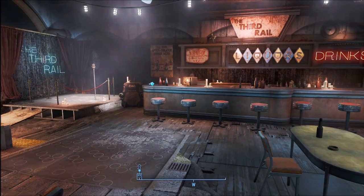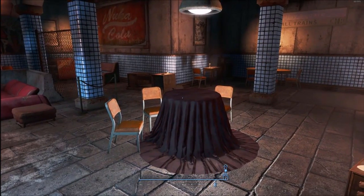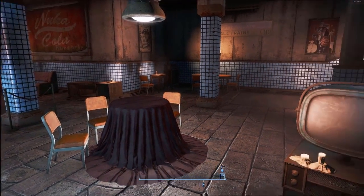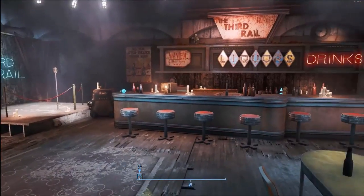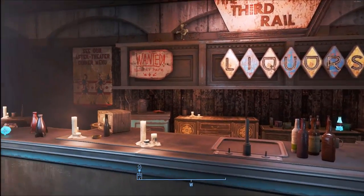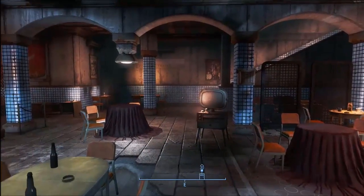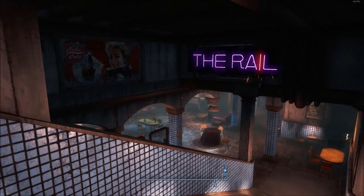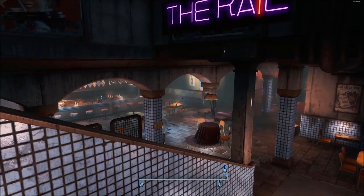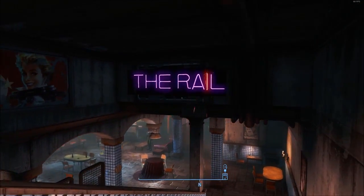There's some more decoration that we need. I definitely want more bottles, more things like that. There's some more small busy work, but more importantly than that, I wanted to get a video out to you guys to show you, I mean, what have I been doing the last couple of days? Well, I've been collaborating on a project, and this right here is some of the fruit of the first part of it, this construction right here, and this is very cool stuff. So let me know what you think in the comments below of my remodeled future version of the Third Rail in Goodneighbor, and what you might do different.